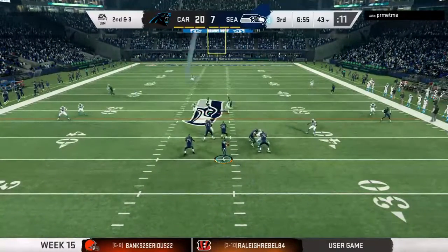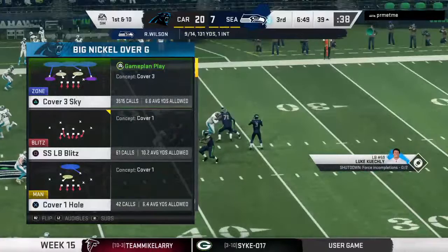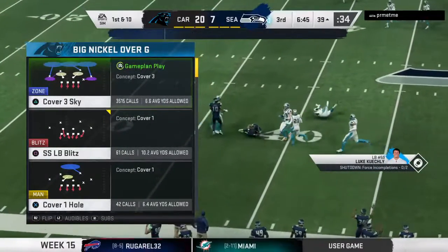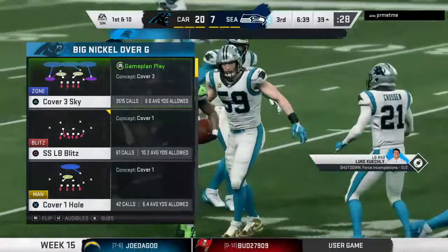Wilson. Here's Carson with a catch out of the backfield. And they're going to have another first down as the tackle's made at the Panthers' 39. Everyone's got to be able to catch the football. Doesn't matter what position you play, but if you're on offense, be aware a ball may come your way.